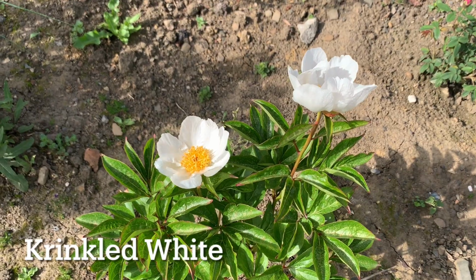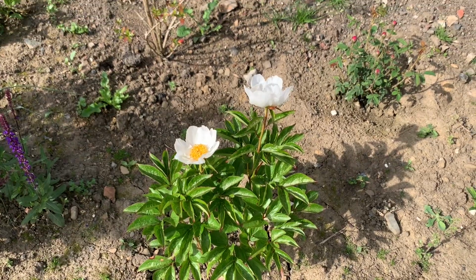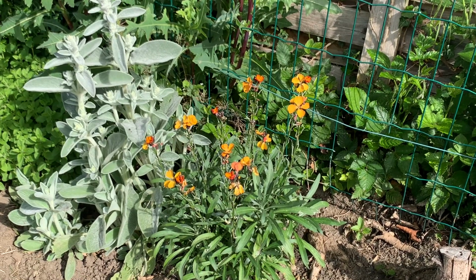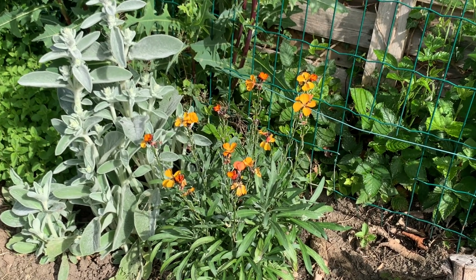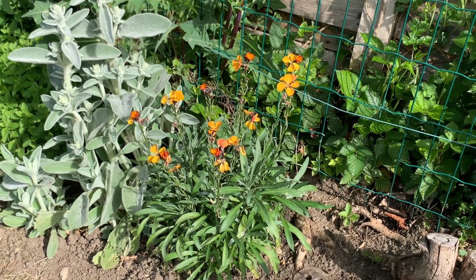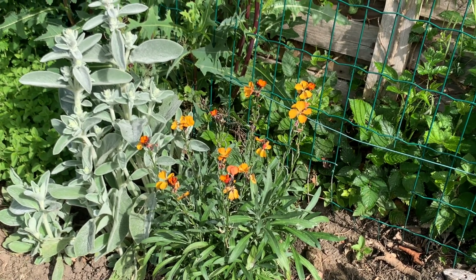Two small flowers on my crinkled white peony, but for the first year it's not bad at all. Erysimum, still in flower, and I really like this combination of silver foliage of lamb's ears and light orange of Erysimum.